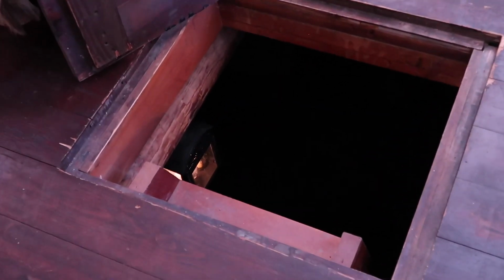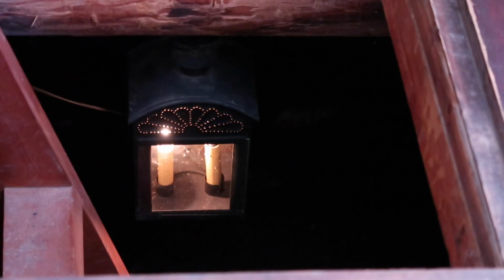Take a look at this crawl space. So this is one of the back rooms. This flooring comes up, and it's for storage, and also, of course, a great place to hide out if the fort was under attack, or if somebody was able to get inside the fort during an attack. I'm sure that they would hide inside this area until things cooled off.